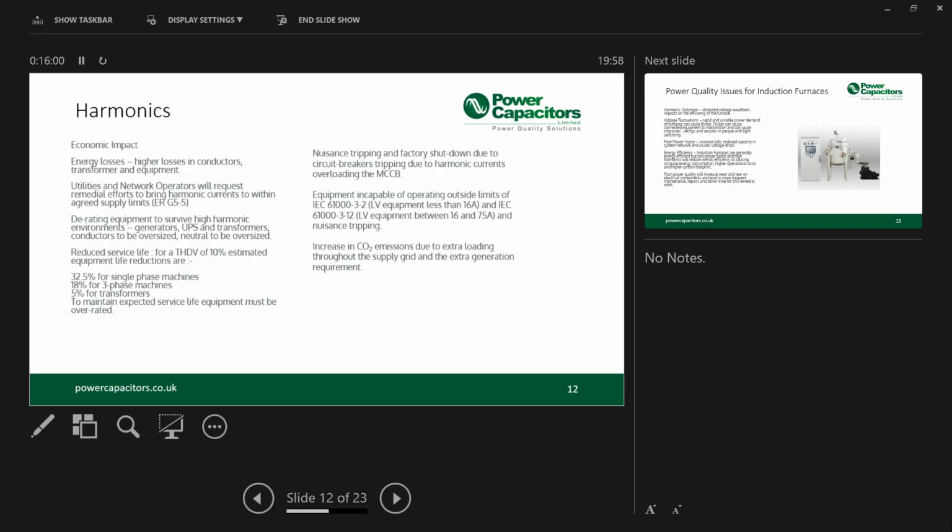Energy losses, high losses in conductors, transformers, equipment. You're going to be paying for that because your transformer isn't working as efficiently. Utilities network operators will request remedial effects for harmonic currents. Okay, the engineering recommendation G55. If you're outside those limits, they can just switch you off. They can say, right, we don't want to supply your power anymore. I've seen it happen once in 30 years. So they want to sell you electricity, they're not going to switch you off. But what they will do is they'll keep badgering you to fix the issue.